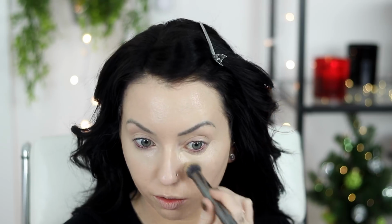This concealer has been sitting the best on my skin lately. It just makes it look so nice and smooth and flawless under there. I go down center of my face just to brighten it up a little bit. And I'm just gonna smooth it out with that sponge.